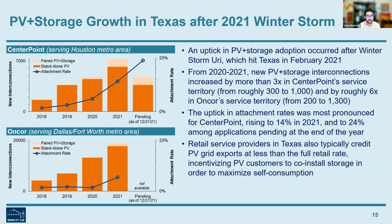Correspondingly, attachment rates rose in both utility service territories, with about 14% of all PV systems in CenterPoint's territory last year including storage, and 24% of the applications that were outstanding as of the end of last year including storage. So we don't have data yet, obviously, for the entirety of 2022, but the data for the pending applications provide a little bit of a leading indicator for what we might expect to see once all the data is in for this year.